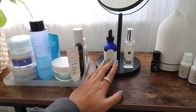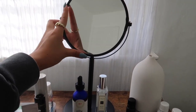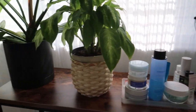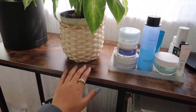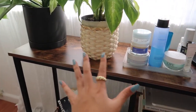This mirror was actually like a silver chrome before, but then when my dad and I spray painted that mirror, we just figured, okay, we could just spray paint this one as well. And it looks so much more chic and minimal and aesthetic now that it's matte black. And then moving on to my beautiful plants that need so much sun, which is the reason why I bought this in the first place, because I wanted something to house these plants, and that's really cohesive with the rest of my room.